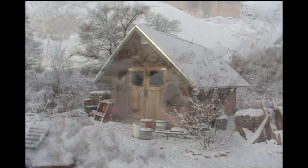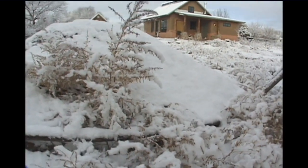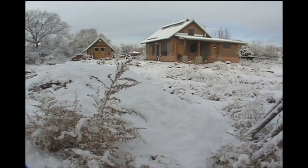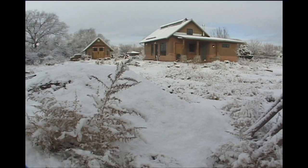I really loved the way this home turned out. It just has this great feeling to it that you can't convey with pictures or video or anything else. It just has an essence to it that feels so comfortable.